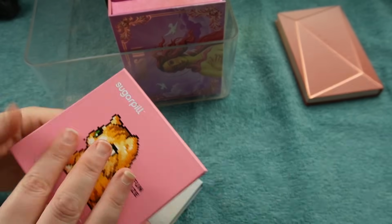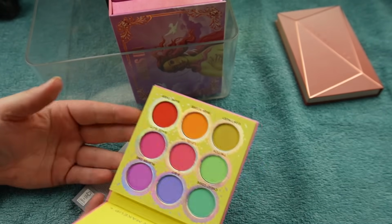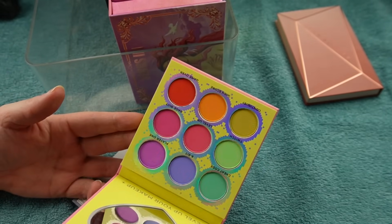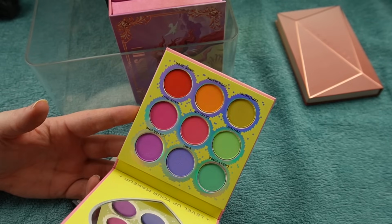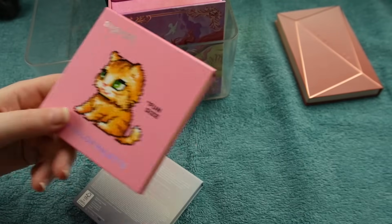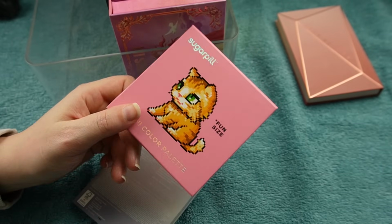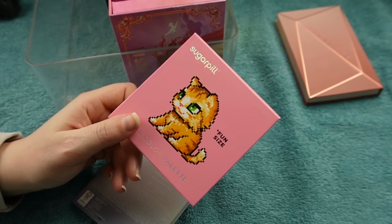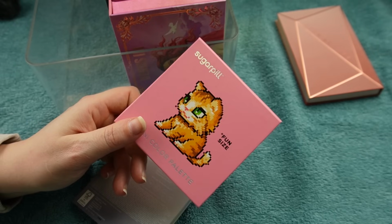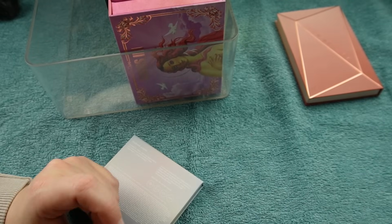I have my Sugar Pill Fun Size palette, and I've decided what I'm going to do with this. Because I mentioned in a video not too long ago that I was thinking of decluttering this, but you guys are right. This is too cute to get rid of, so this is going to go into a makeup memory box, but I'm no longer going to use it in my active makeup collection. It's an all matte rainbow palette, but it's too cute to get rid of, so makeup memory box time for sure.